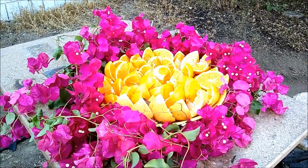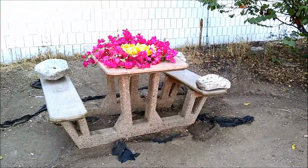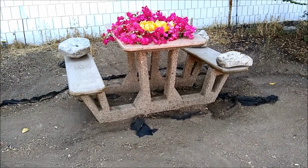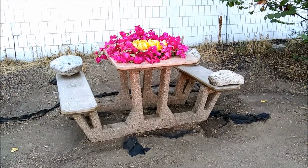But how unique. Who put it there? Why'd they put it there? What's it for? It's almost ritualistic with the 3 boulders on the seats and the 1 open one inviting someone. It's all been swept. The area's been swept off. Very interesting. And this is by the post office right on Vermont.